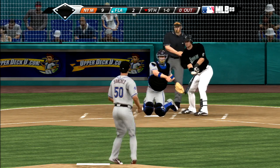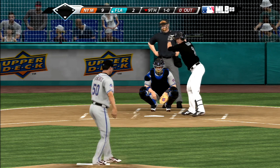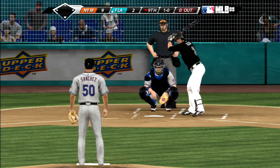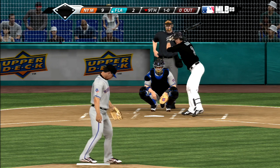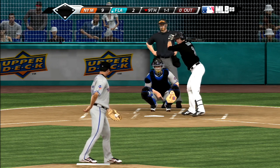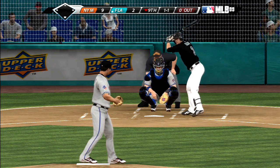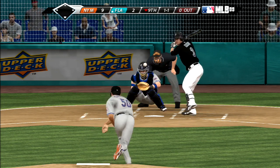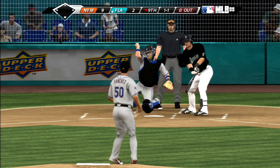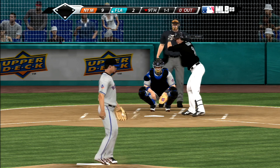And this one's on the inside corner, 1-1. And he knows it's all about getting on base at this point, so a good idea there just to wait for strike 1. And he misses. 2-1. Well, here's where that old phrase, a walk is as good as a hit, really applies.